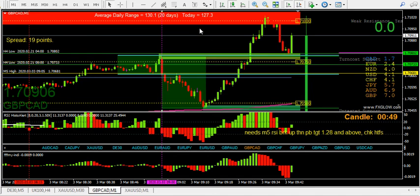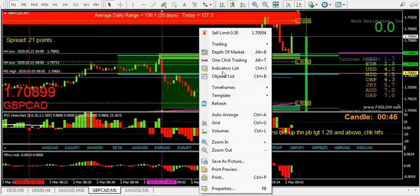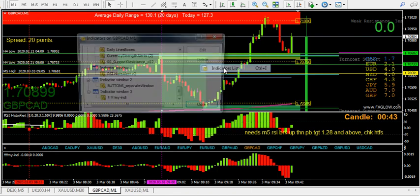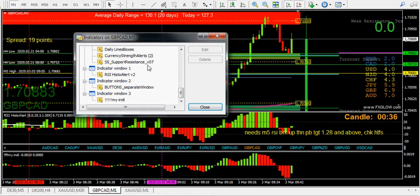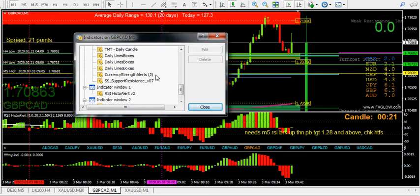I'll show you the indicators actually so you can see them all. That's the most recent one, SS underscore support resistance underscore V07. There's my buttons indicator. In fact, that one's written for me, I think, so that's why it's got a separate window, but if you look for buttons you'll find it. Histo alert, currency strength alert, which is that thing there, and then all the other stuff.